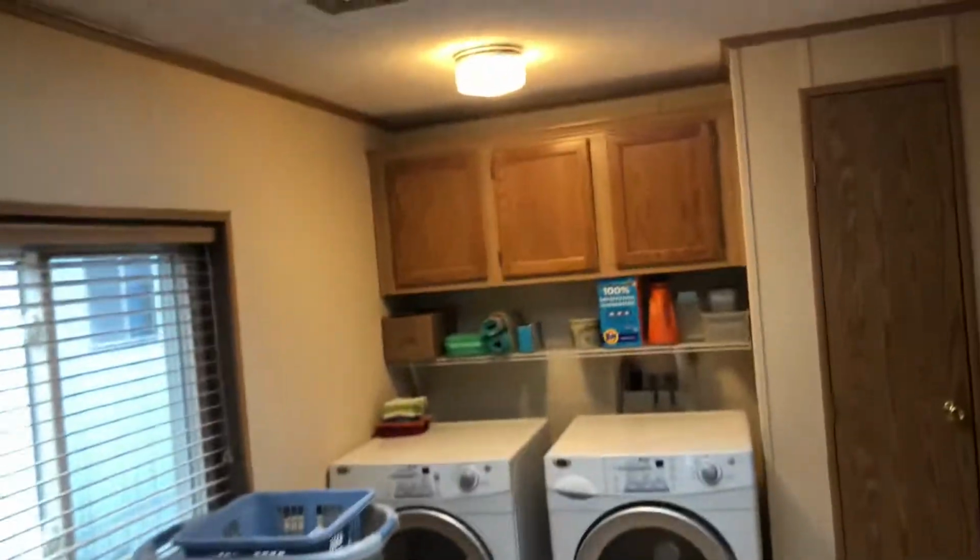Coming into the utility room, you can see full-size appliances, skylights as well, room for additional refrigerator, what have you. But you also have additional storage here as well, so that's a plus. See the heater for the furnace and everything. Utility closet in here as well. Home has 2 full bathrooms. So coming in here, you can see you've got natural lighting here as well.